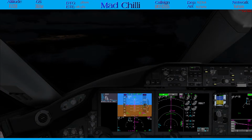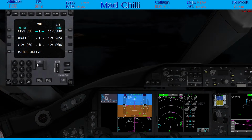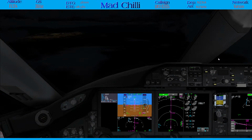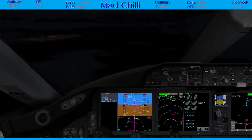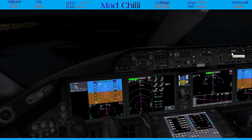Skyway 6205, contact Wellington approach 119.3. Approach 119.3. Bye-bye, Skyway 6205. Wellington approach. Hello, Skyway 6205 with you, passing 12,000 feet for 11,000 feet inbound FECAM. Skyway 6205 Wellington approach, good evening, descend via the star profile to 2000. Descend via star to 2000, Skyway 6205.